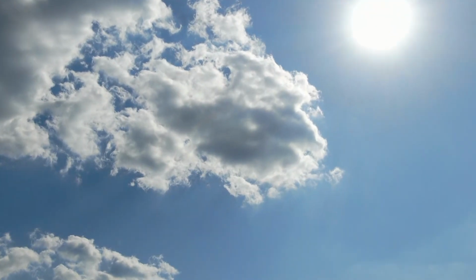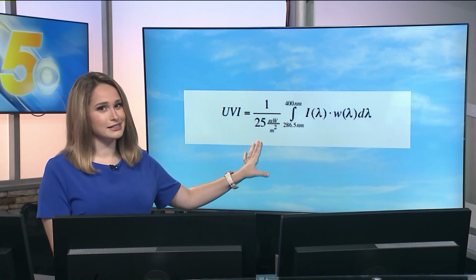Now let's get into the science of it. The UV index represents how much damaging UV radiation reaches us, and it's calculated by a big equation. But you don't need to know that. It factors in cloud cover, ozone concentration in the stratosphere, and the sun angle. Now all of this together could be slightly confusing, so let's show you instead.